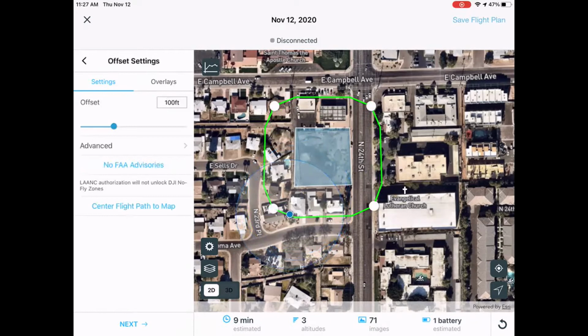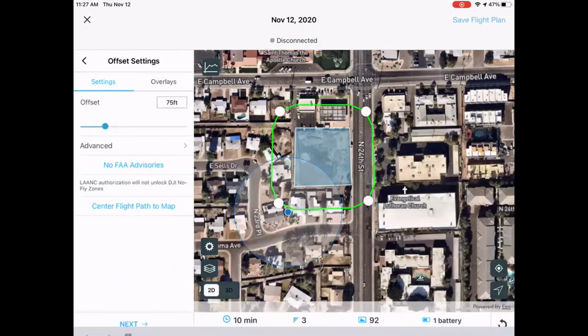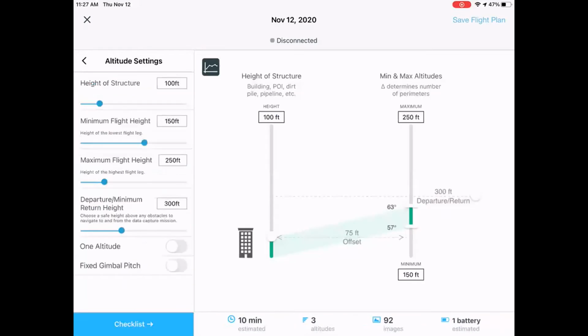Again, we have our offset. Maybe do something more like 75 or 50. So now we're closer to that object. And this is interesting here. Basically, we get to build the object that we're flying around. So the height of the structure is at 100 feet.